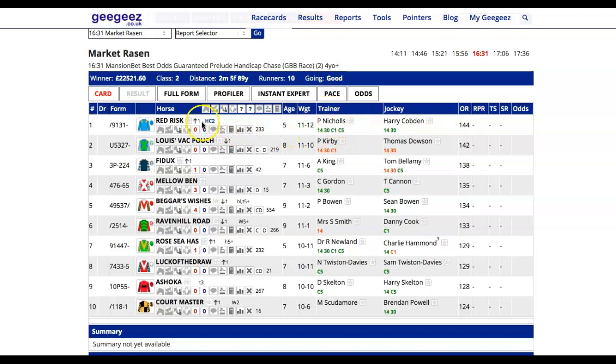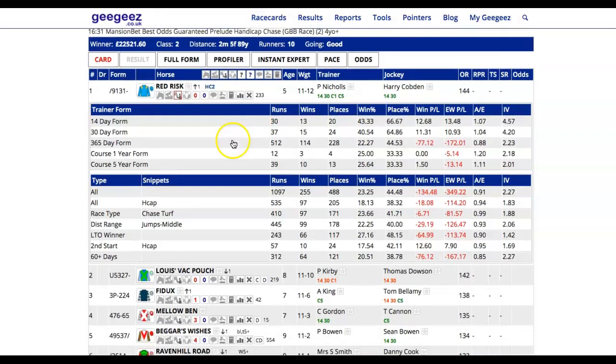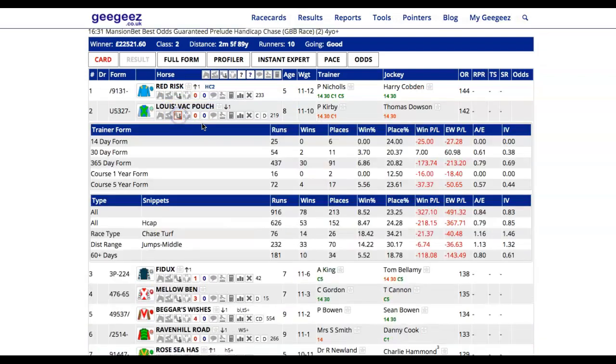You can kind of look at the trainers in form. Paul Nicholls is on fire, 13 from 30, 20 places, still 7% above market expectations. I think some of his are starting to be overbet now because everyone knows Paul Nicholls is on fire. But of course, that's never a bad thing, having a yard in such good form. On the flip side, Phil Kirby, 2 from 54 the last 30 days, 0.25.